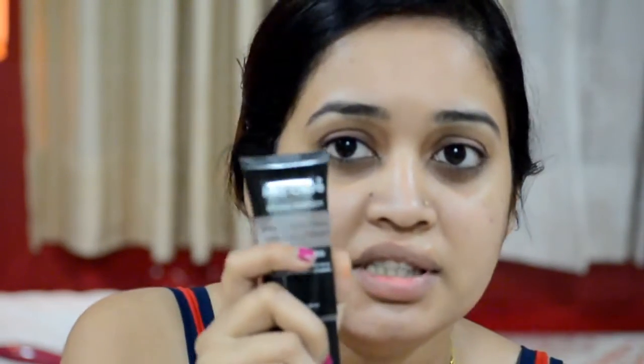Later on I'll just apply this primer, and this is a Mist Clear primer which I apply on a daily basis, because I tend to have oily and greasy skin, so I don't want the oils to come out suddenly and make my entire makeup look worse. So I've just taken small parts of the primer, and I'll apply it on those parts wherein I have the oily patch.